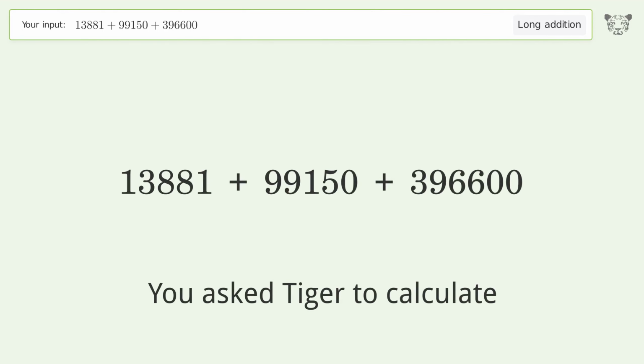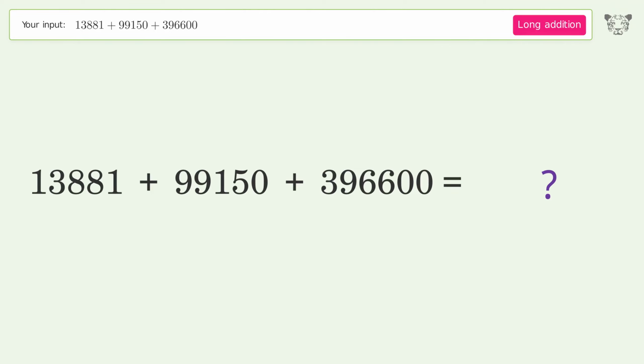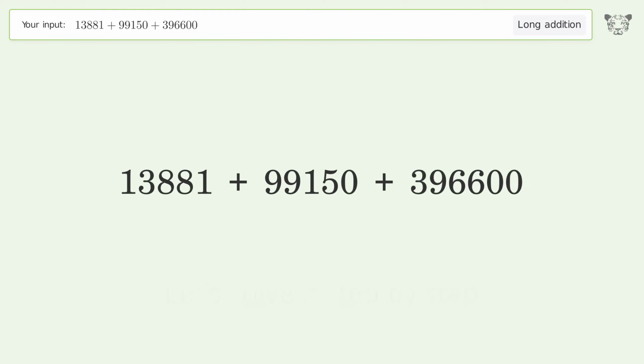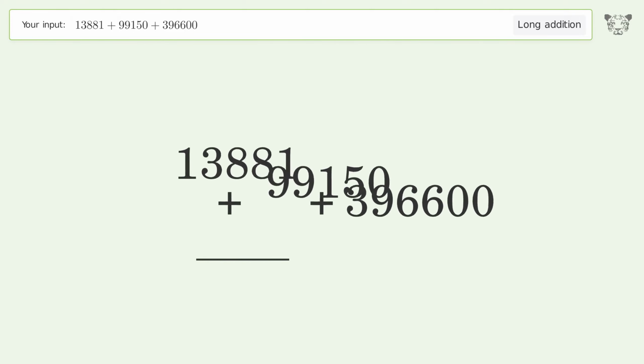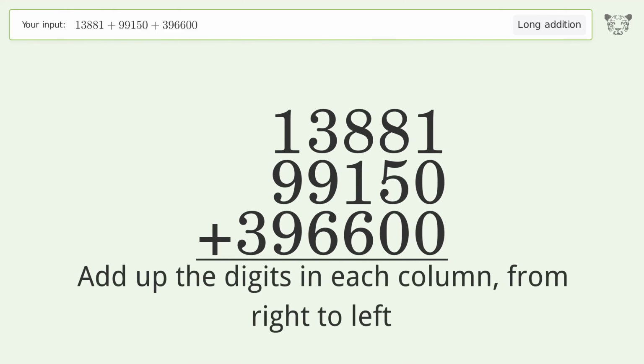You ask Tiger to calculate. This deals with long addition. The final result is 509,631. Let's solve it step by step. Rewrite the numbers from top to bottom, aligned by their place values. Add up the digits in each column, from right to left.